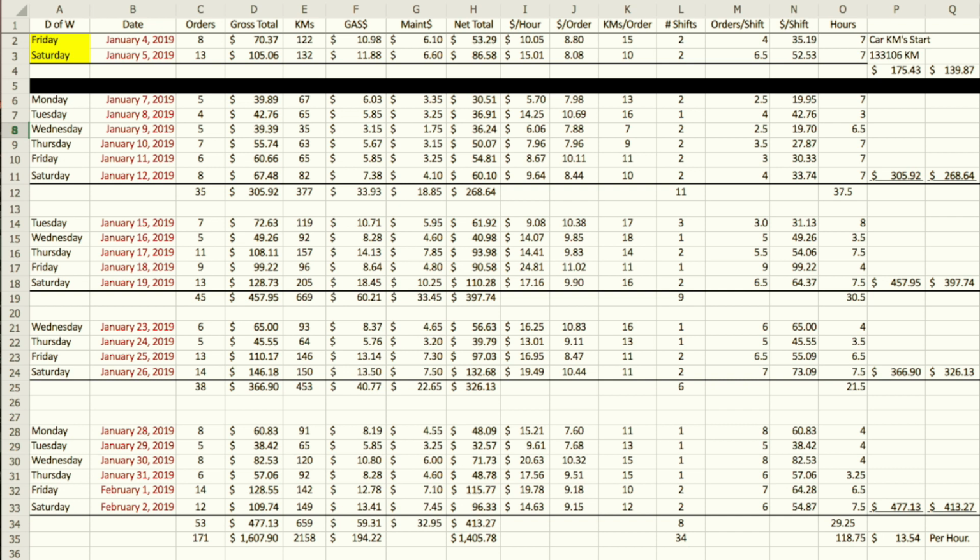If you look at the very bottom line, it's got my totals for the 4-week period. So let's go over that quickly. 171 orders in total over a 4-week period. $1,607.90 was the gross total. Drove 2,158 kilometers. Spent about $194 in gas. I didn't bring the maintenance total down. Net total, after gas costs and maintenance costs, was $1,405.78.